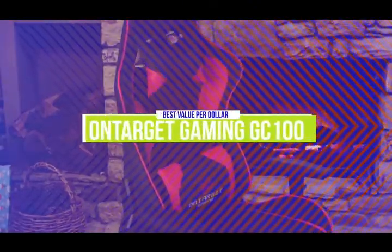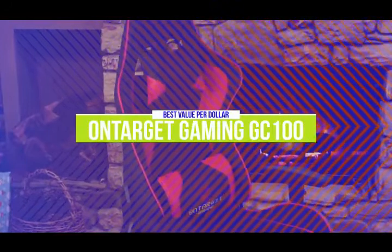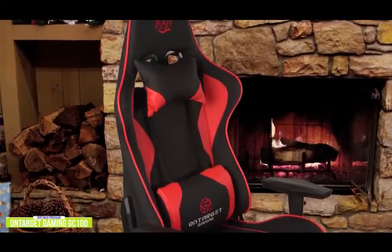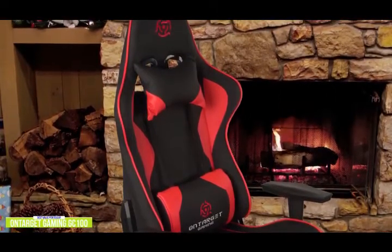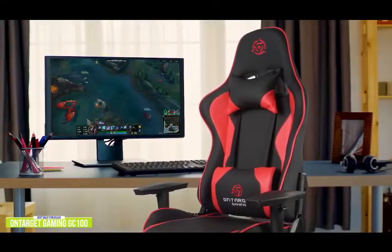The 4th product on our list is the Ontarget Gaming GC100. This is our best value for dollar gaming chair. If you're an avid gamer, then get the comfort you want with Ontarget's GC100 gaming chair. At around $250, you'll not only get great value, but you'll also get a huge boost to your overall gaming performance. The GC100's durability starts with its sturdy steel frame.